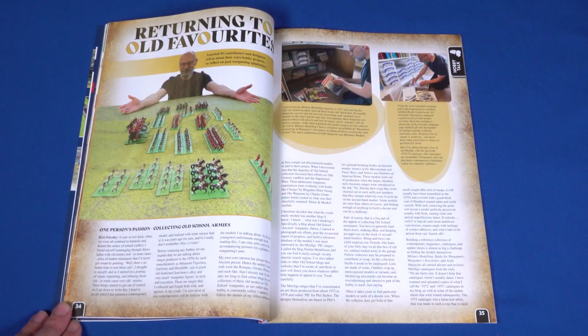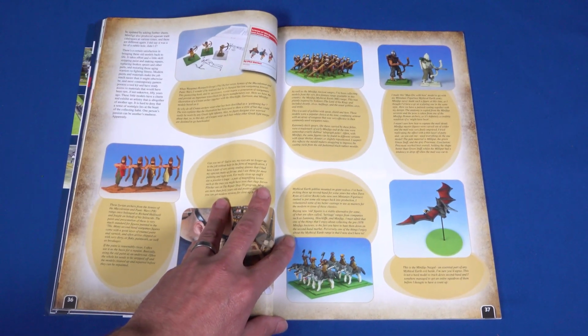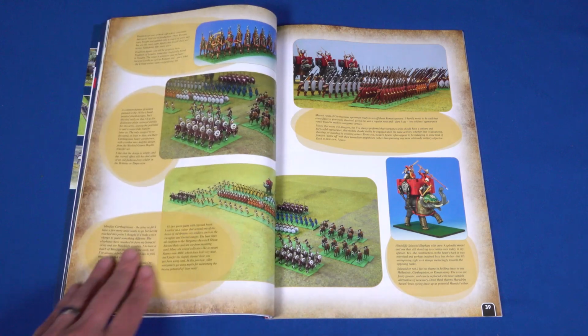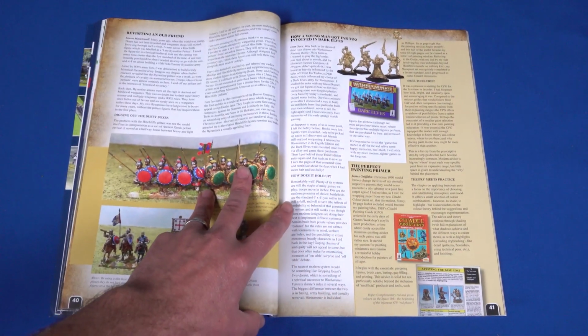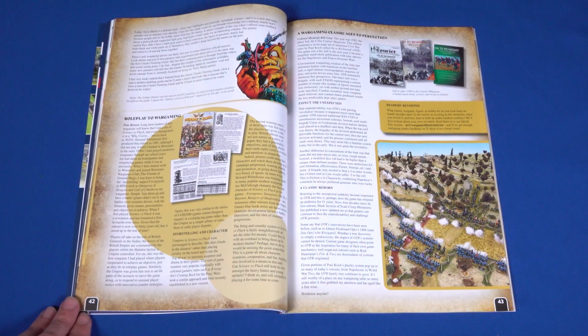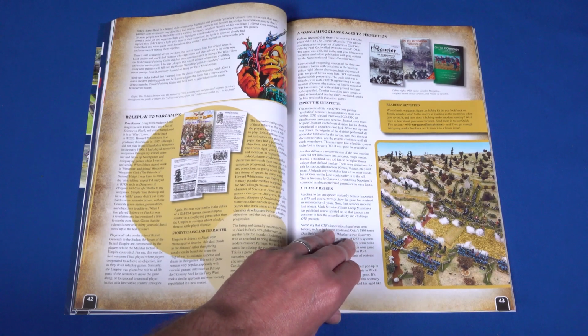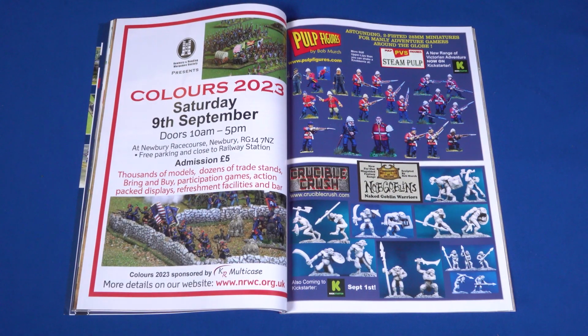Hobby luminary Rick Priestley begins 10 pages of discussing retro hobby projects. Rick has been collecting and repairing hundreds of early 1970s figures by Minifigs and other manufacturers. Here he takes us on a tour of his collection. Rick's piece is followed by other contributors telling us about their reflections on and praises for retro miniatures and publications.